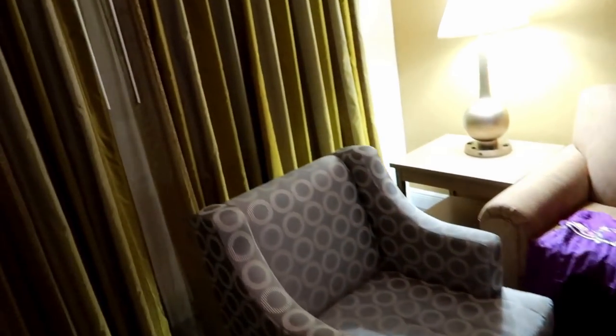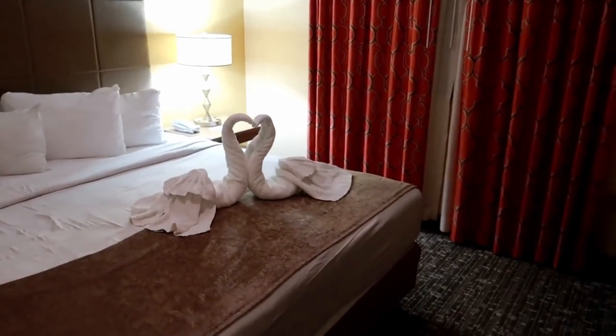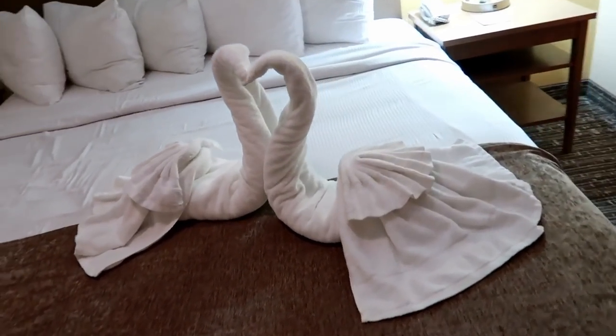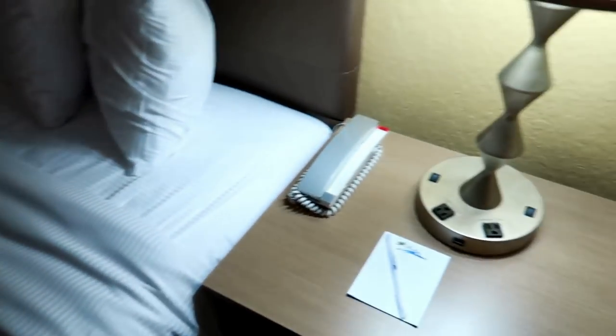Lovely sitting area. Oh, what's this? There's a window. Oh! We've got our very own balcony. Not a big one. Don't know about the view because it's quite dark, but a balcony nonetheless. And here is your room. They did swans! Look at that, two swans. I've not been in here, so this is new to me. Very nice, they did towel art again.